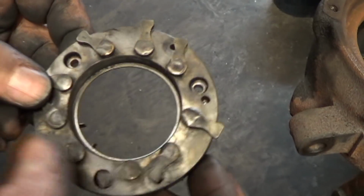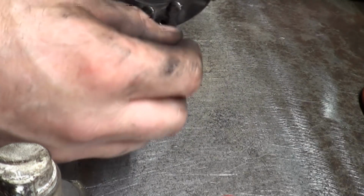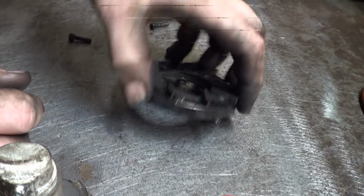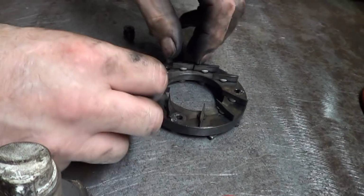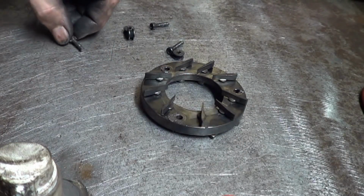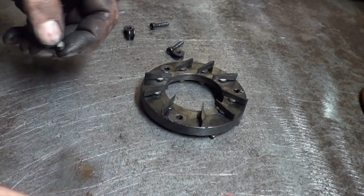Here's the vane assembly after cleaning it up real good with a wire wheel. Okay, to assemble the vane assembly, you point all the vanes inwards, and that means the levers would be pointing outwards. And then I like to put a drop of anti-seize on each of the bolts, which I've already done.